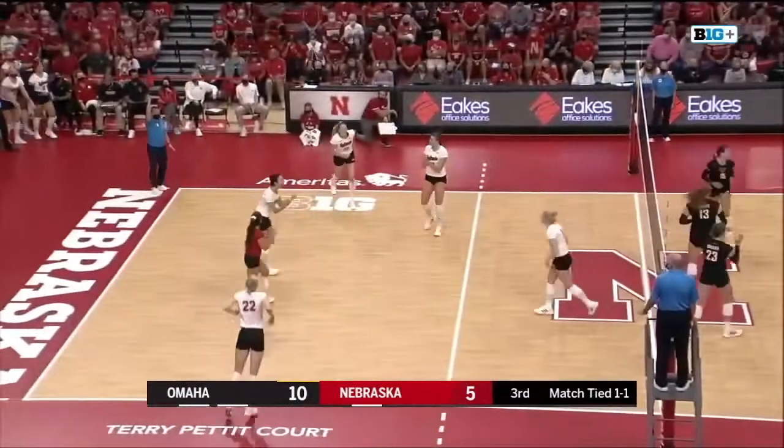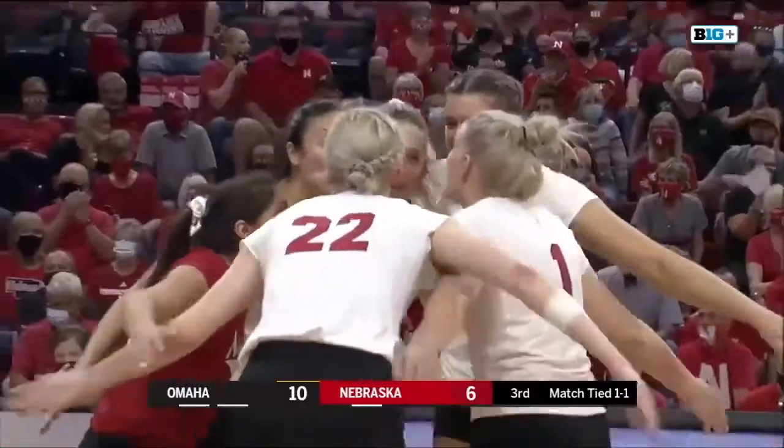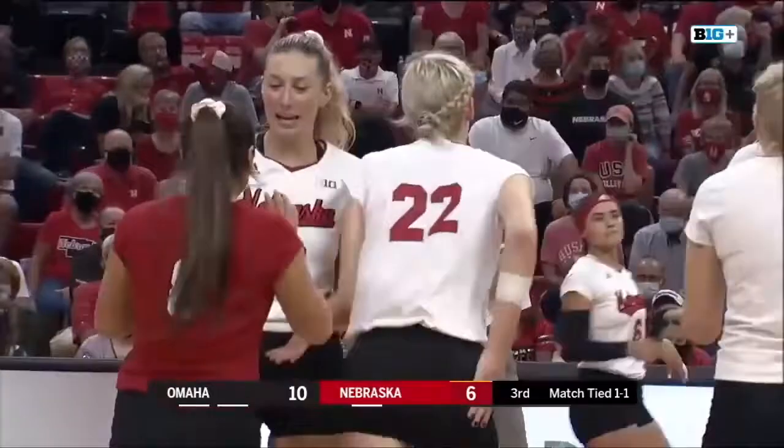Rachel Fairbanks, outside hitter, lands in Kansas. Long with that serve, 10-6.